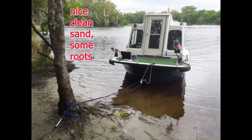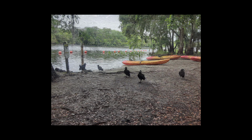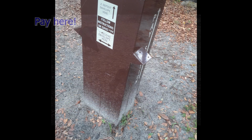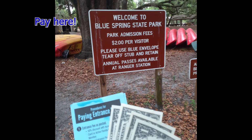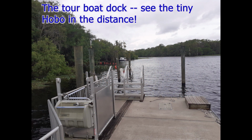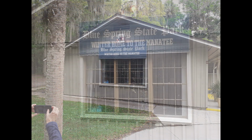There were a lot of people who rented kayaks at the kayak rental. We had birds there of various types to greet us, and we never learned all the bird names. There are limpkins, and there are different ones. There are vultures, and the osprey I think we learned to recognize. We did see eagles as well. We paid. You see our little boat in the distance there. I thought this was kind of neat here. Litter picker station. There were some people doing that.